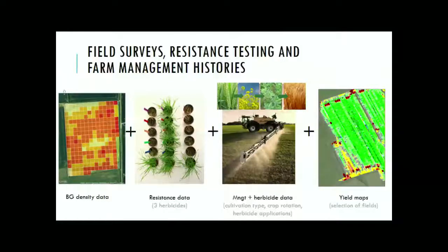We've then got a hell of a lot of management data and herbicide data for each of these fields, which, actually, getting this data out of farmers is like getting blood out of a stone. So this is like my achievement over the last 2 years. We've got data on cultivation type, crop rotation, and herbicide applications. And this comes into play when I talk a little bit about the different strategies for managing black grass and resistance.